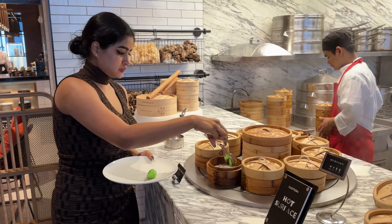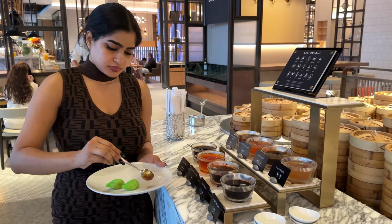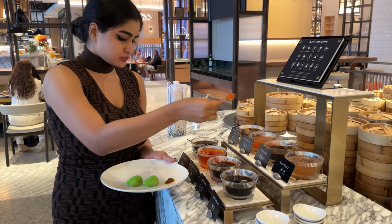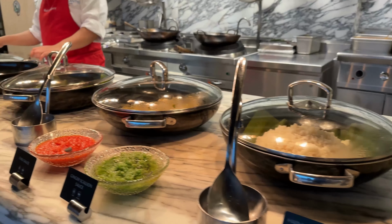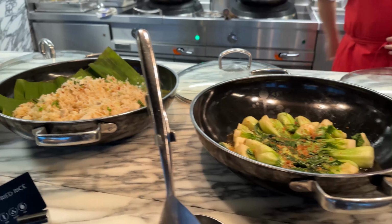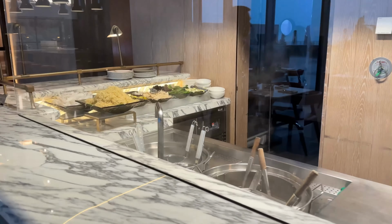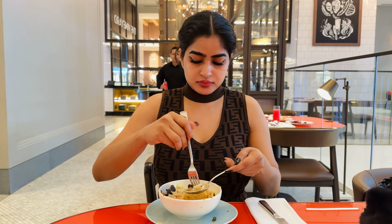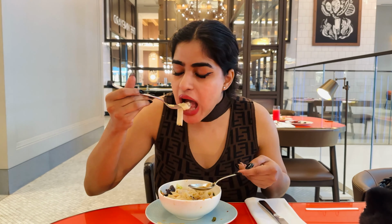There are great options in Asian food. I tried some laksa noodles that are prepared in one of their several live counters. I asked the chef to make the soupy noodle a bit spicy and they were yum.